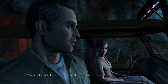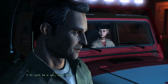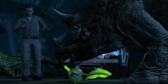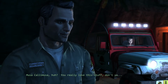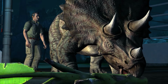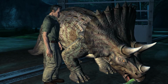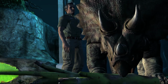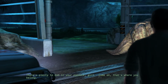I've got to get this critter back in her enclosure. I'll just be a sec. Wait here. Yeah. Oh, that is so cool. Easy, girl. Musa Calamusa, huh? You really love this stuff, don't you? Come on, girl. Get moving. How did you get out here, huh? Did you push this gate open? There's plenty to eat in your paddock, girl. Come on, that's where you belong.